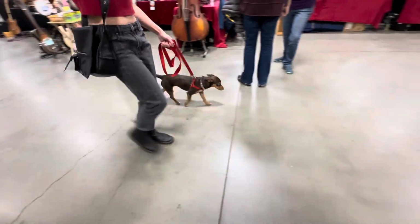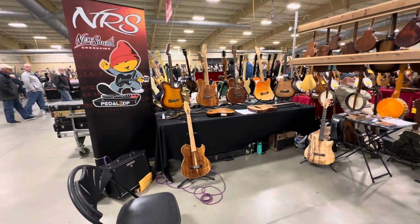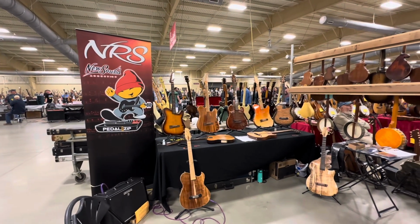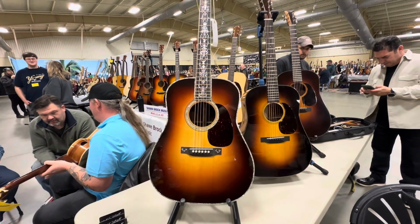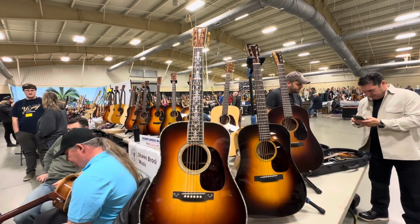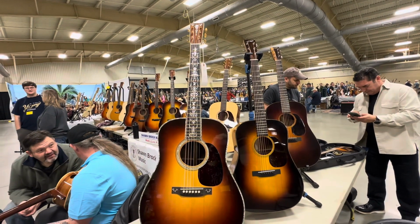There goes the mutt. It really does not get much prettier than these Martin Custom Shop guitars. That is just stunning. Look at the inlay work on that.